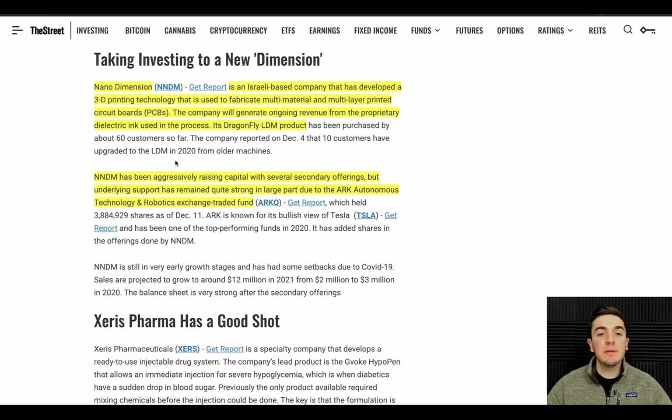NNDM has been aggressively raising capital with several secondary offerings, but underlying support has remained quite strong in large part due to the ARK Autonomous Technology and Robotics ETF. I'll talk about this more in just a second, but first let me show you something else.